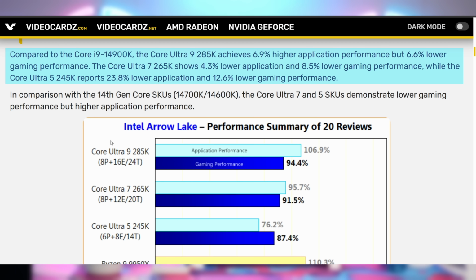However, that doesn't paint the full picture because while it is 6% slower in gaming, in certain games it is abysmally slower, and in some games it's faster, and it averages out to be okay. But if you're playing those games where it's slower, oofy. You have a bad time.